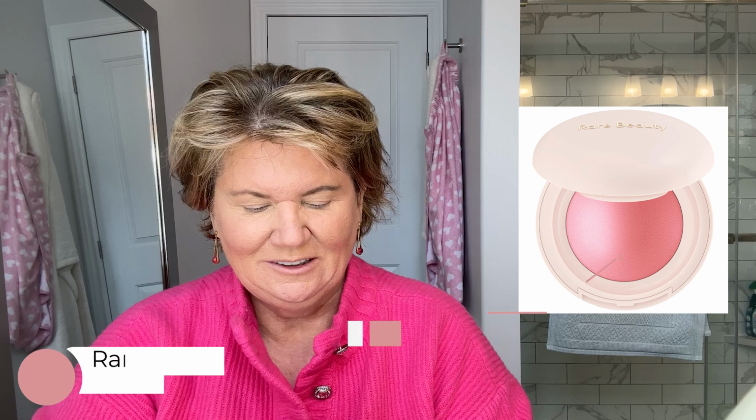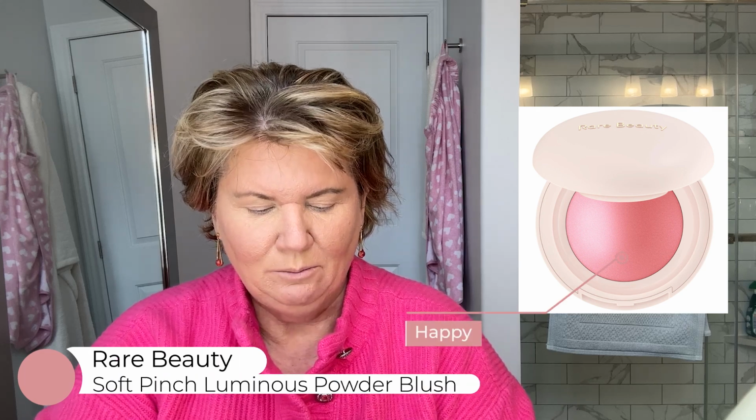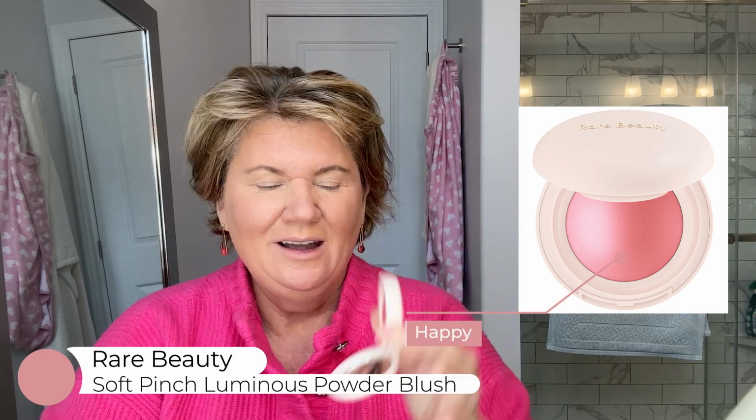My favorite blush is this Rare Beauty blush in the shade Happy. A little bit of this goes a long way, and I'm putting it on with the 104 from BK Beauty. You want to have a light hand with this blush because it is gorgeous. It's just such a pretty blush, and it is a powder, but it doesn't accentuate any of my wrinkles or my pores. It's just a really nice blush. I'll just put a little bit more on.